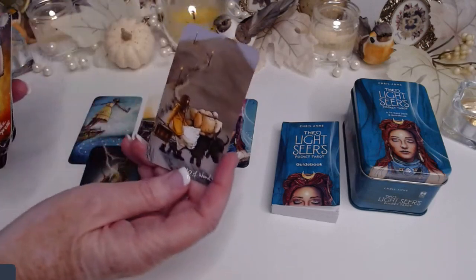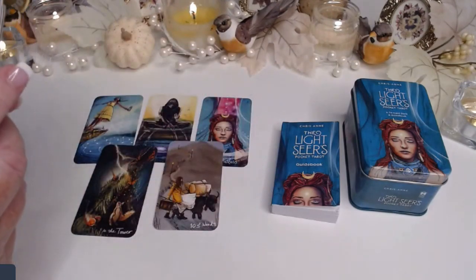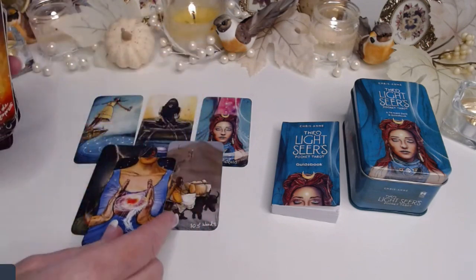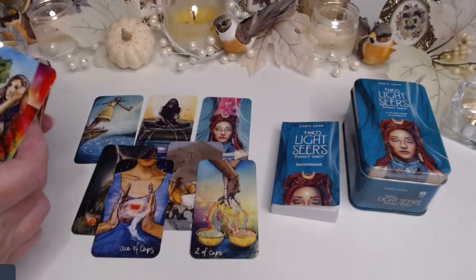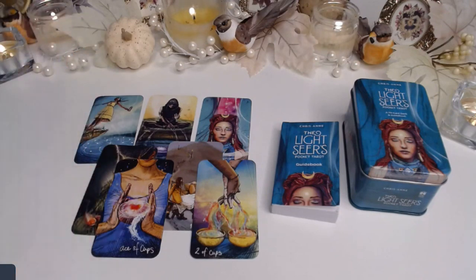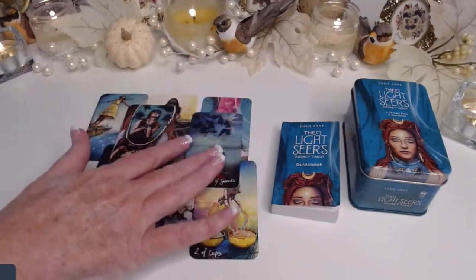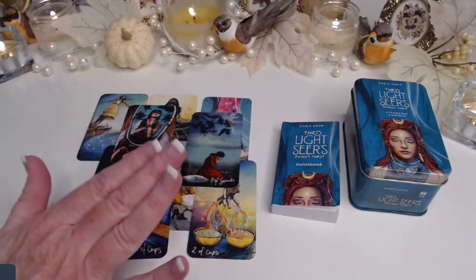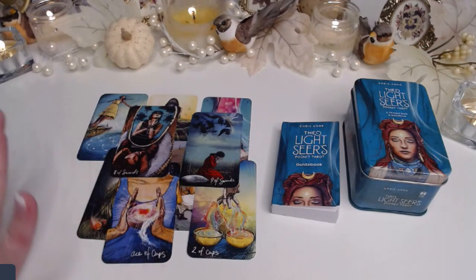This is one of my favorite 10 of Wands. It's such a great deck. I don't know anybody who doesn't love this deck. I think it's such a beautiful deck. You can read with it intuitively. It's really a workhorse. It's always on my table. I can go to it in a very short period of time and feel very comfortable with it. So, 9 of Swords. You guys are familiar with this deck. Like I said, I had to get the tin version. My collection would not be complete without the Light Seers tin pocket edition. So here it is, on my table, and I'm so excited to add it.